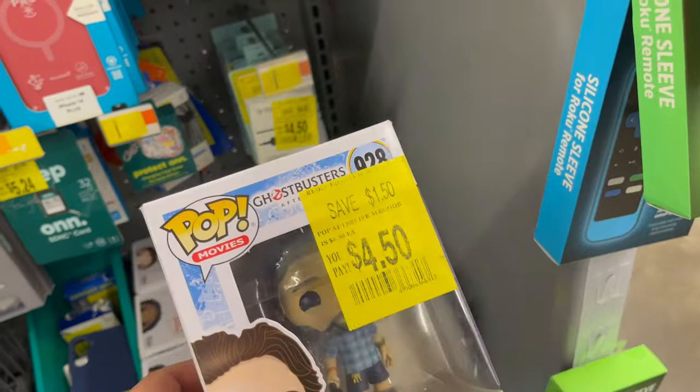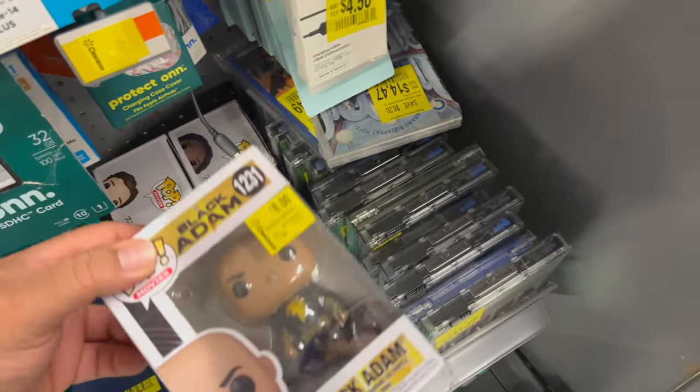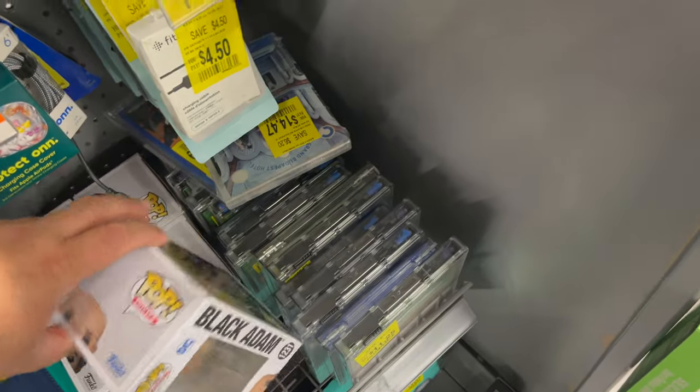So this is a very, very small clearance. The other one is up front. Mr. Gruberson for $450. The box is pretty beat up, though. Most of these seem pretty beat up. Black Adam, look at that rip. How much is he? $8, yeah. These are all pretty beat up here.